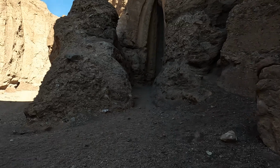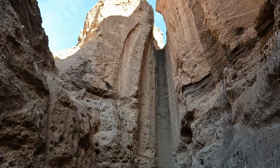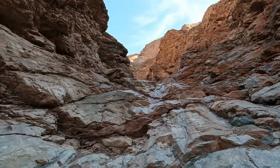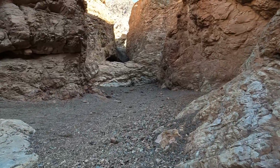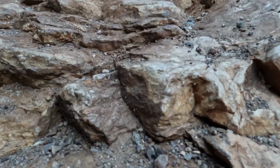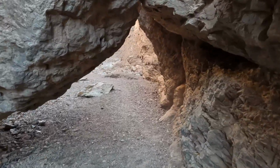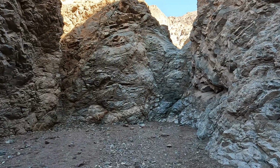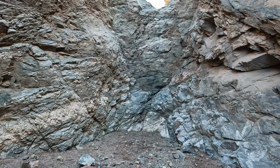Right after the natural bridge, you'll come upon a dry waterfall. You'll eventually come upon an area you'll need to scramble. If you do, you'll have another one to scramble. After that, you'll go under a rock and continue through the wash. Eventually, you'll reach a spot where most people would say, "Yep, this is the end," and turn around. I ain't climbing that either.